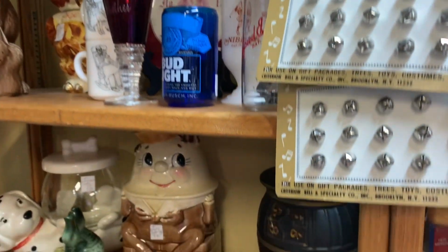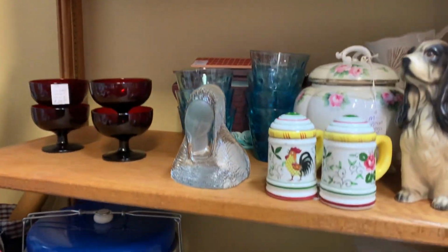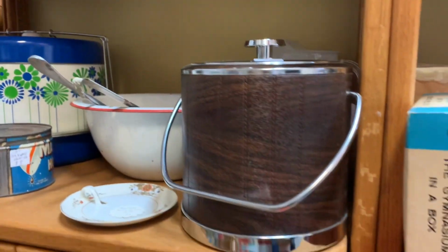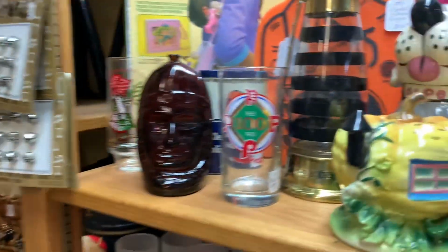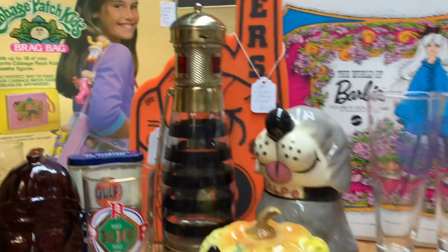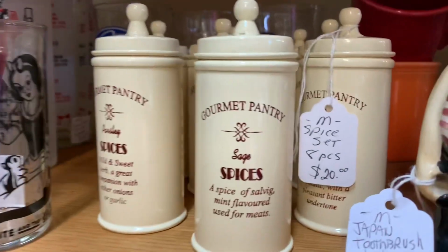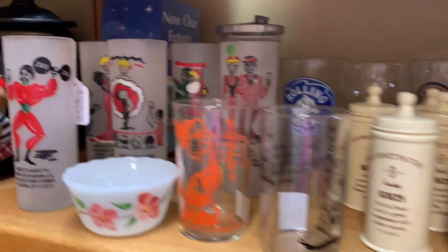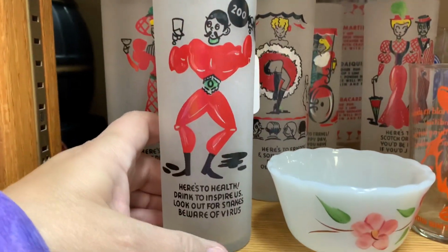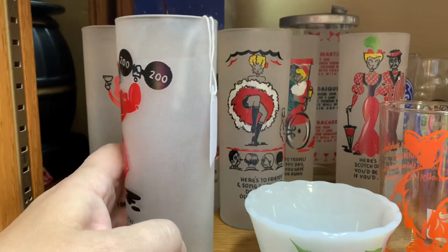And then this side, I believe the way they have it split up, is mostly Heather. Cookie jars, some neat cookie jars there, some toys. Enamel pieces, some vintage tools. Little bear. Oh, look at that lighthouse decanter. Isn't that neat? Some purses. I like these too. Look at that. Oh, look at these. I didn't see these. Look at these highball glasses. Here's to health. Drink to inspire us. Look out for snakes. Beware a virus. Wow, that's a good one for now.